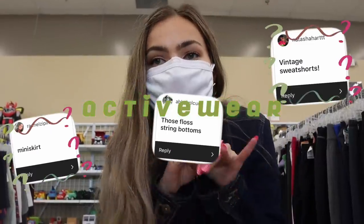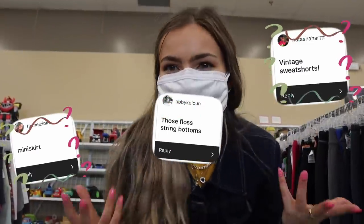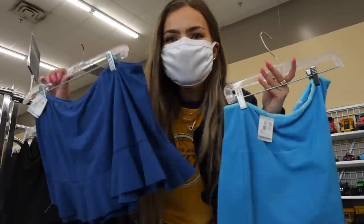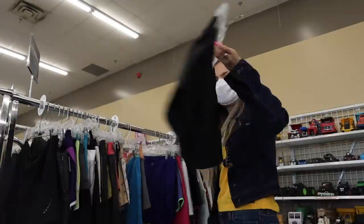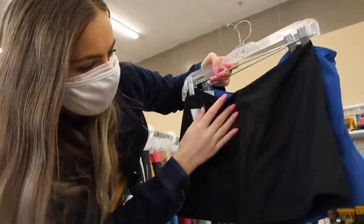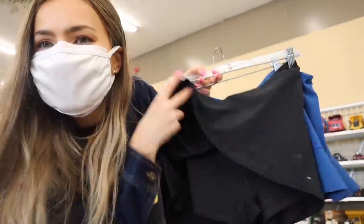Activewear was a section I used to always skip over because I was like, kind of nasty, I'm not gonna lie. I found that tennis skirts make the absolute best black mini skirts. These aren't black, but hello, how cute. This is literally perfect. Everything is perfect. The length, the waistband, the stretch, the shorts.